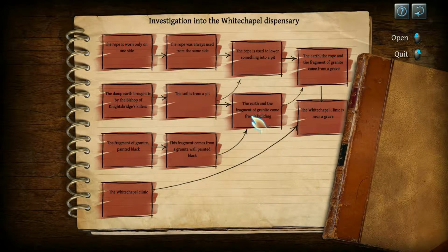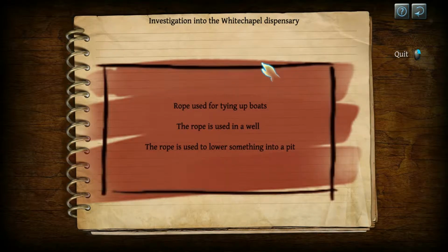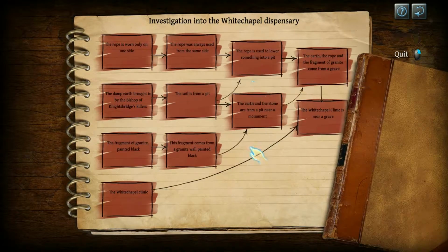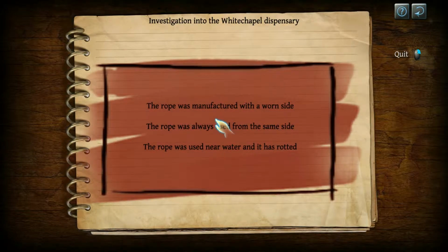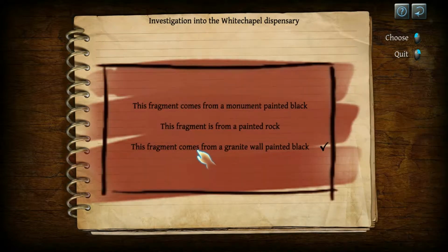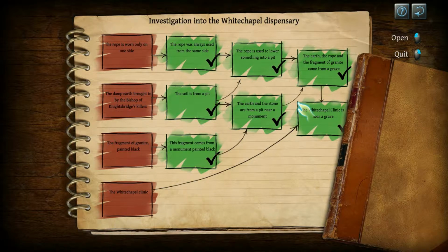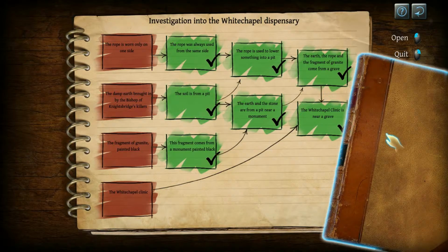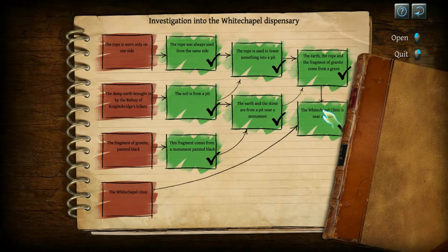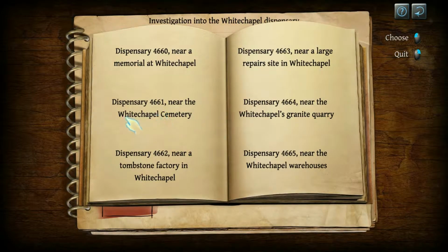The earth and the fragments come from a monument. Rope was used to lower something into a pit. That was always used on the same side. So for a pit, they come from a monument. Perfect. See, we were going down the wrong track. It wasn't from a painted building, it was from a grave. So we know it's for Whitechapel Clinic, near a grave or a grave site, and a pit.